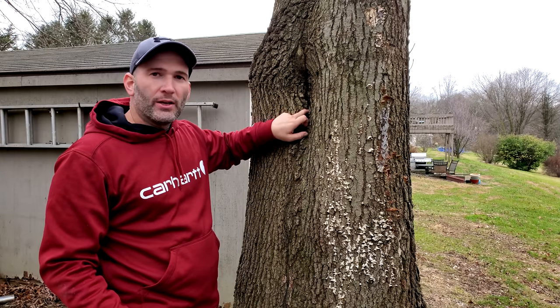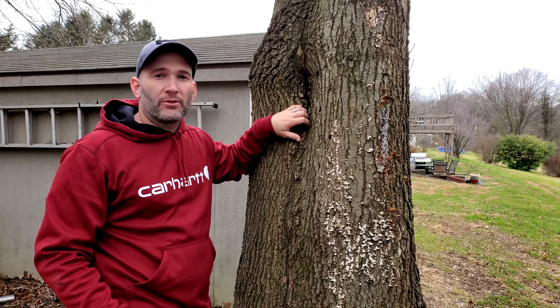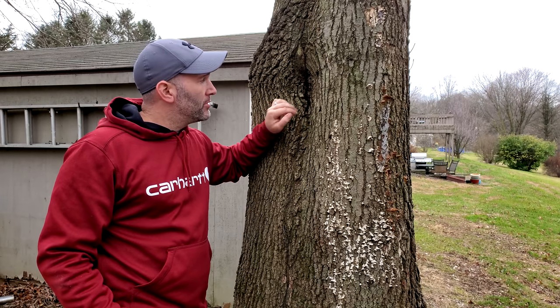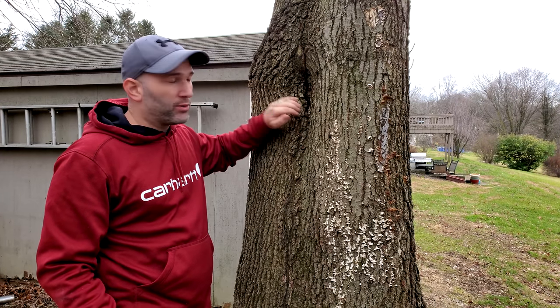So this hole could easily harbor a hornet, primarily a European hornet, or even yellow jackets, depending on how adventurous they get and depending on how rotten it is on the inside. So anytime you see a hole like that in a tree and you're nervous about maybe a queen starting a nest in there in the beginning of spring, plug it up.